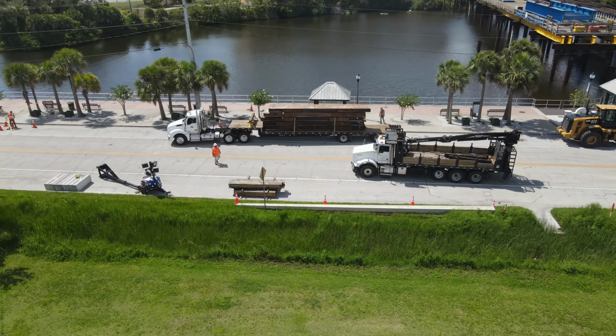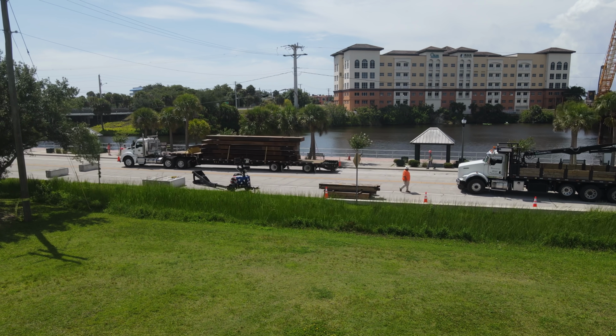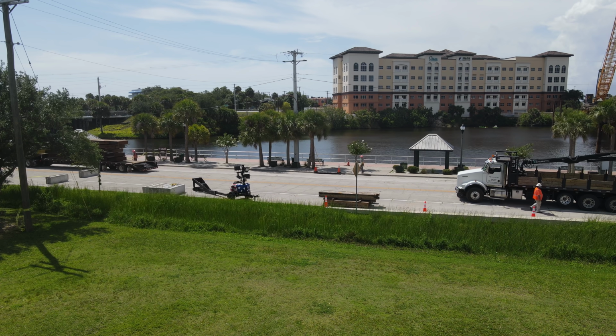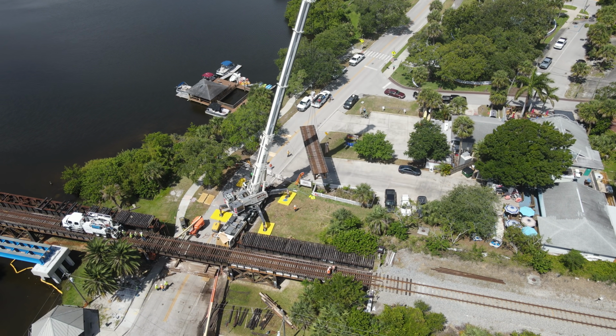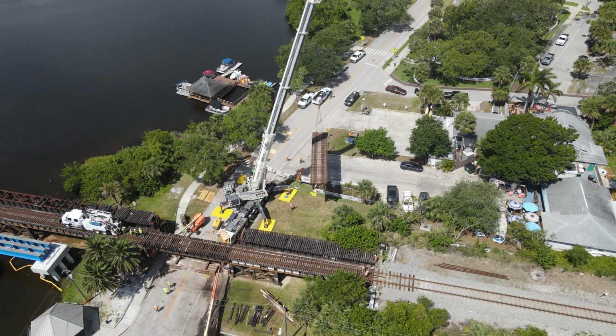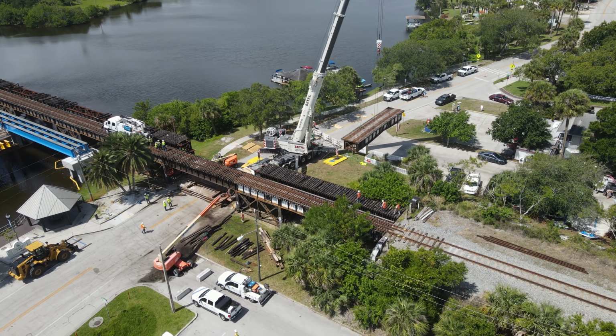Here is one of the truckloads of the cribbing being taken away. And now for the highlight of watching this repair. Crews made a third and final lift of a bridge span while I was flying.